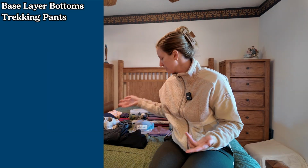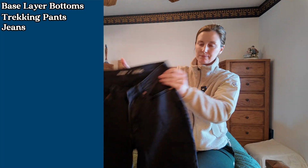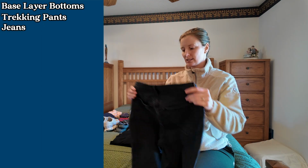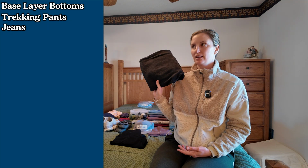Yeah, I'm sure I need long pants for that. I am taking one pair of Old Navy jeans, and I just got these. They are the high-rise OG straight, and they're really comfortable. They fit me really well, and I don't need a belt with them. So the jeans I'm mostly going to be wearing in Japan and Korea.